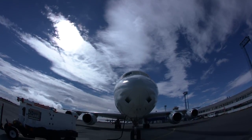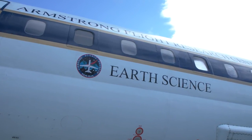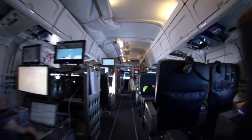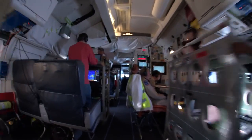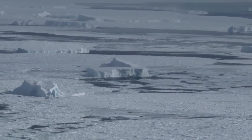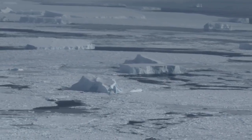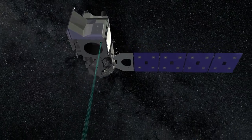ice. The science team uses the most comprehensive suite of instruments ever flown on long-range flights, including lasers, radars, an infrared sensor, digital photography, and a gravimeter. The mission was born out of a need to bridge the gap in observations between NASA's IceSat satellite, which ended its mission in 2009, and IceSat-2, scheduled for launch in 2018.